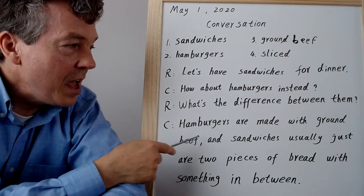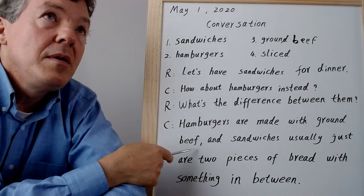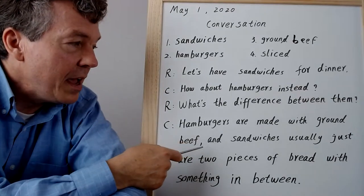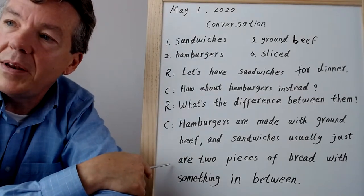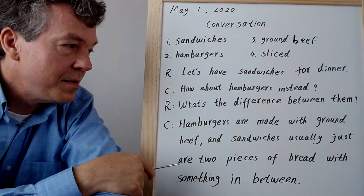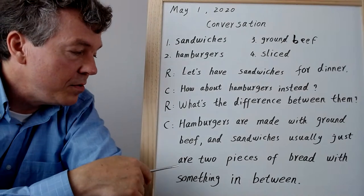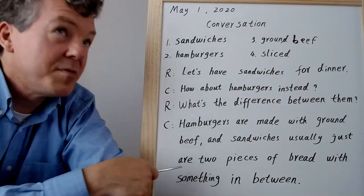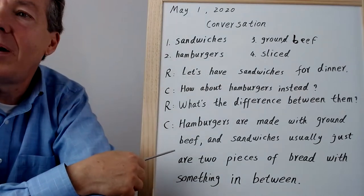Good. Hamburgers are made with ground beef. Hamburgers are made with ground beef. Ground beef, because I'm not done with the sentence yet. And sandwiches usually just are two pieces of bread with something in between. Usually just are. Don't forget the verb. The adverb.